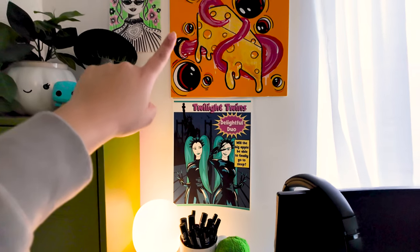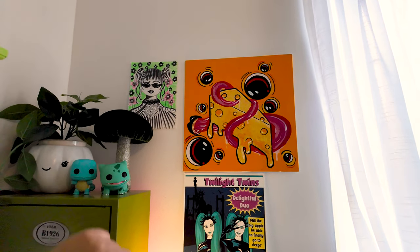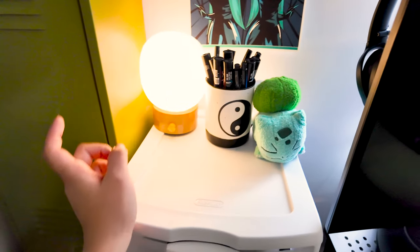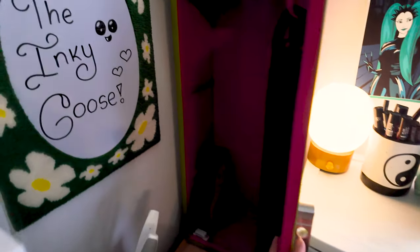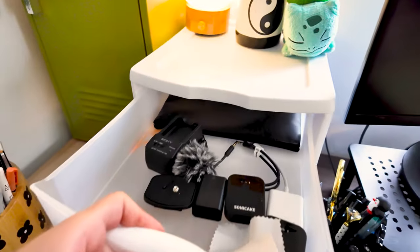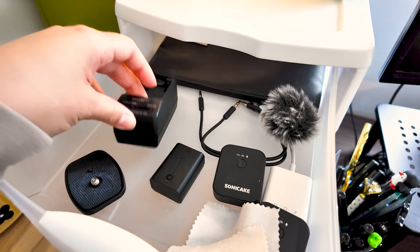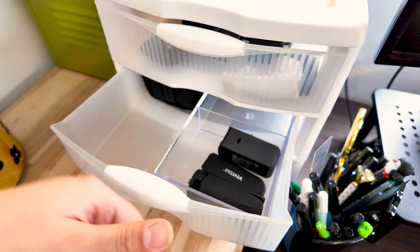This is a digital painting, and then a color pencil and marker over there. These are my paint markers. And then in this locker, there's nothing. I don't have anything. I have additional microphones, little fluffy thingy, chargers. This one is for my different cameras.